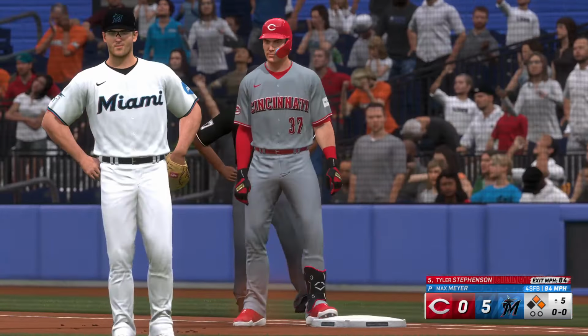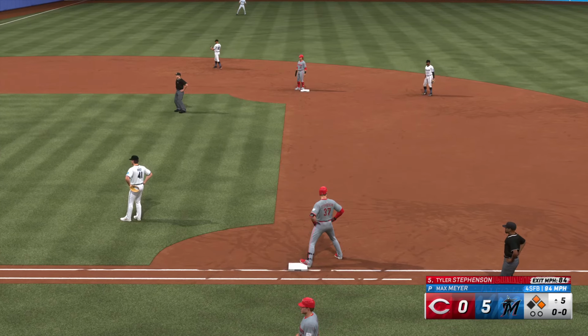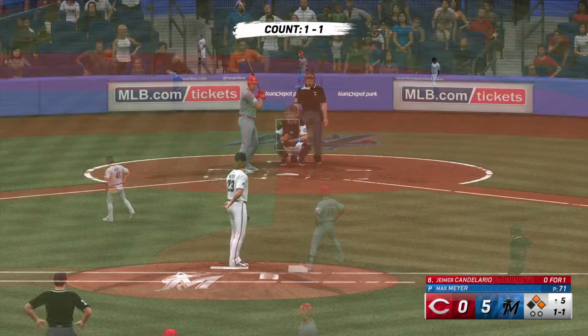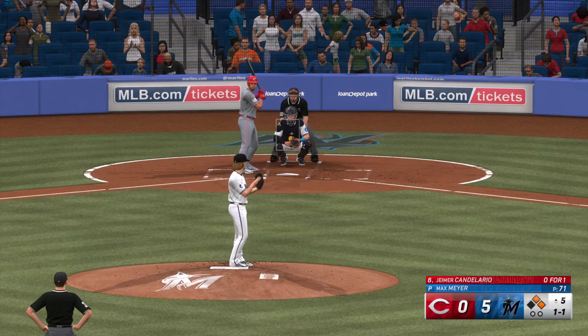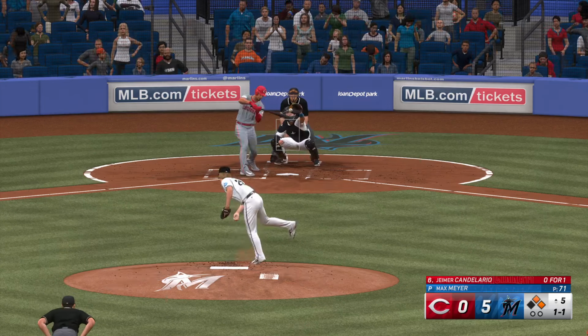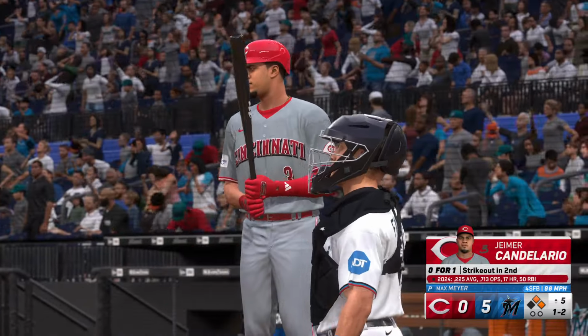Pretty much a model swing on that one as he ripped it into the opposite field gap. And I'm sure he's going to be watching that one back on video because that's the kind of swing you want to bottle. So many positives that led to that knock. Could be a chance here for them to start clawing back into this ballgame. At the plate, Jamer Candelario. One ball, two strikes.